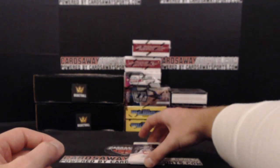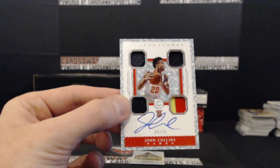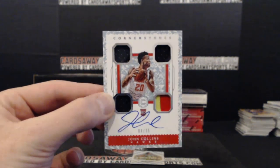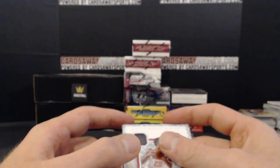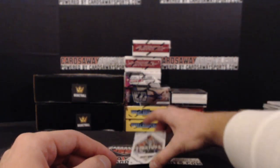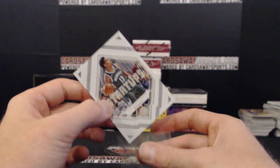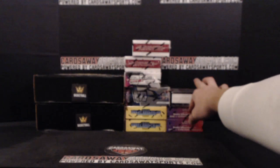And here we go for the Atlanta Hawks, John Collins, bam! We have the quad rookie patch on card, number 75, John Collins for the Atlanta Hawks, Atlanta. Going to Nathaniel S. Nice hit. And our Startups, Malcolm Brogdon for the Bucks. All right, box number two.